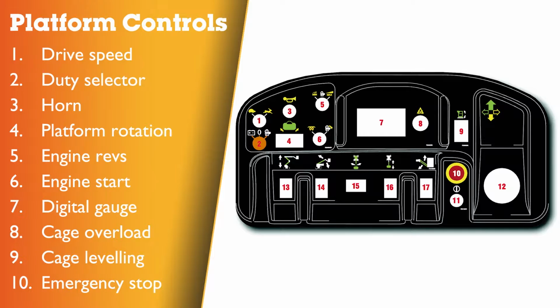Duty selection. Anti-clockwise for battery, clockwise for engine. Centre position for off. Horn. Press and hold to sound the horn. Platform rotation. Hold right to turn anti-clockwise. Hold left for clockwise. Engine revs.